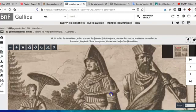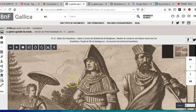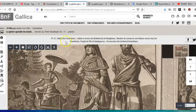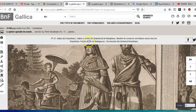These guys look very Caucasian. Got a parasol on the main. See her face. So I don't know who these are. Habits of the Rondrians, habits of the armies of Magasia.